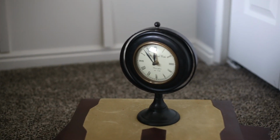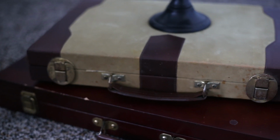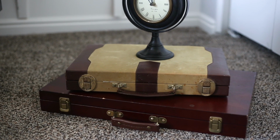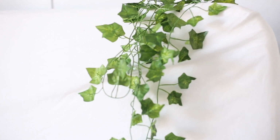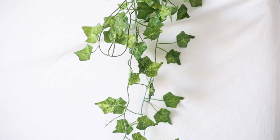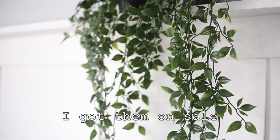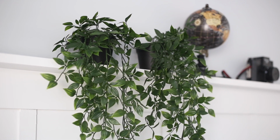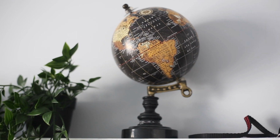I thrifted this working clock for $3. Oh, and it ticks. This briefcase on the top is actually a backgammon set, and the one beneath it is a charcoal drawing kit. I got 14 strands of vines for $10 off Amazon, but I will only be using 3 in this room. I got these plants from IKEA for $5 each, and I got this really nice globe for $2 from Walmart because it was damaged, but the non-damaged one is $10.